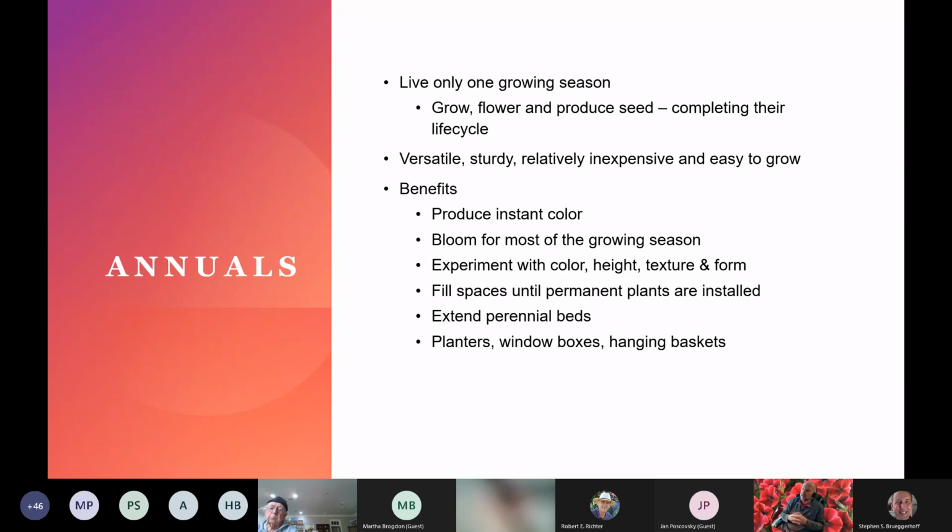The other great thing about them is they are very versatile. They're sturdy plants, and they are inexpensive. So depending on whether you've got a large area to cover, you're able to buy them in 1801 trays, which means there's 18 plants to a tray. There's some you can buy in 24s, or if you want something that's larger and ready to go, you can get them in 3-inch, 4-inch pots, 6-inch pots, gallon pots. So depending on how quickly you want that color impact, you can buy them in larger sizes.